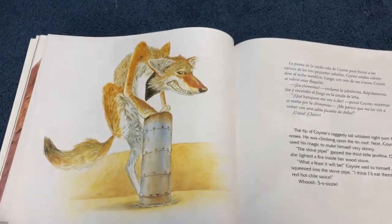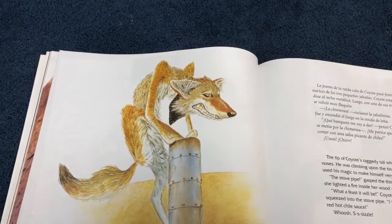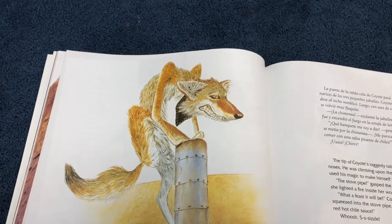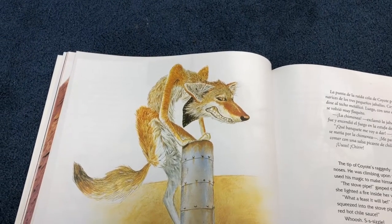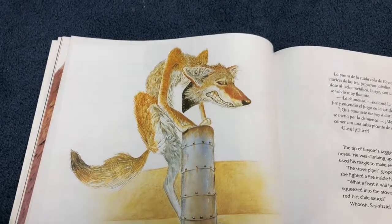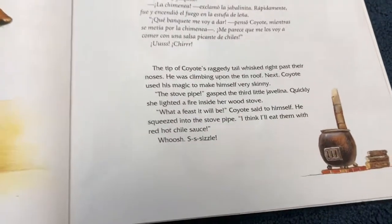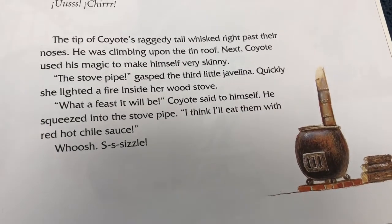Looks like a chimney to me. The tip of Coyote's raggedy tail whisked right past their noses. He was climbing up the tin roof. Next, Coyote used his magic to make himself very skinny. "The stovepipe," gasped the third little javelina. Quickly, she lighted a fire inside her wood stove.